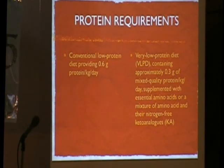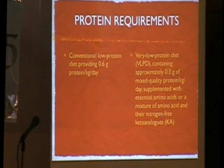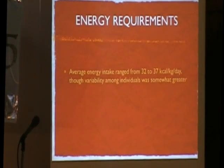Let us go back to the requirement again. In patients with chronic kidney disease, we have this conventional low-protein diet providing 0.6 grams per kilo per day. And sometimes we use a very low-protein diet with 0.3 as the computed grams of protein per kilogram per day. And the energy requirement is from 32 to 37 kilocalories per kilogram per day, and it varies somewhat per individual.